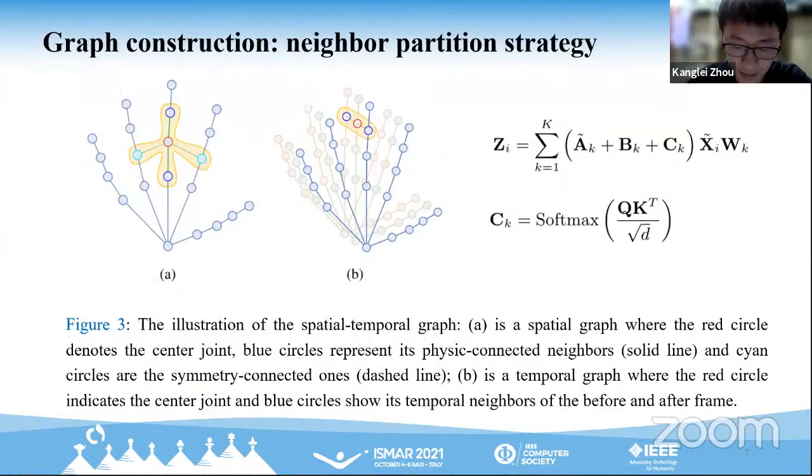Graph construction, neighbor partition strategy. This is an illustration of the spatial temporal graph. A is the spatial graph where the red circle denotes the center joint, blue circles represent its physically connected neighbors, and the cyan circles are the symmetry connected ones. B is a temporal graph where the red circle indicates the center joint and blue circles show its temporal neighbors of the before and after frame. To determine reliable neighbors, a self-attention mechanism is applied to the graph convolution subblock.